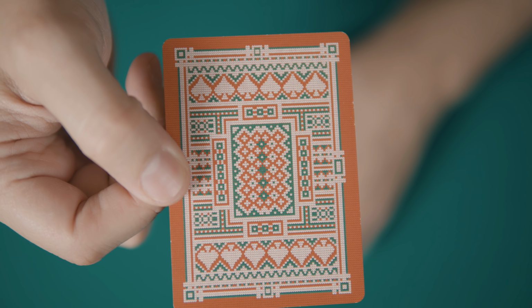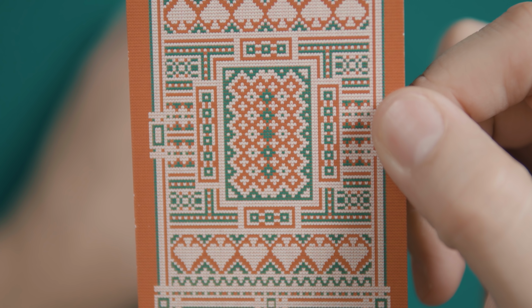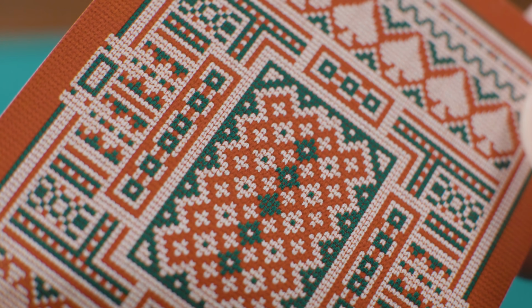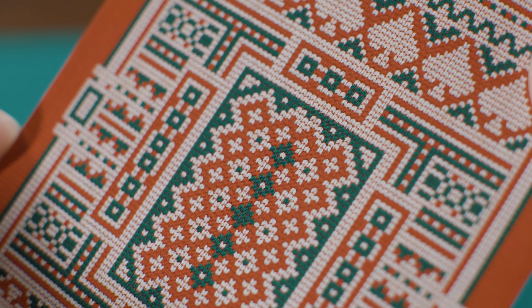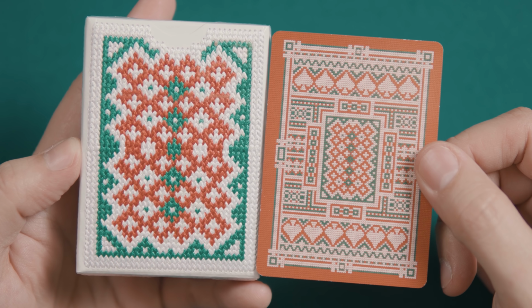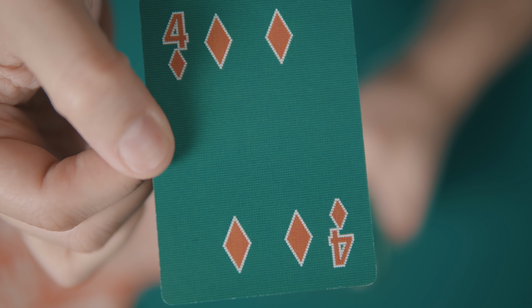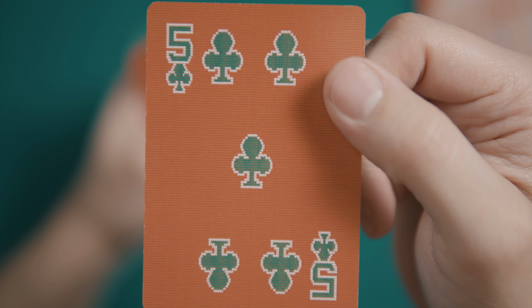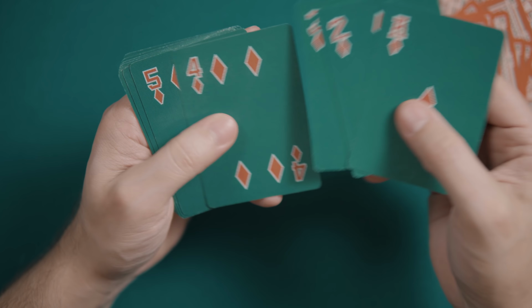The back design is a busy pattern design made to mimic the stitching of ugly Christmas sweaters, and if you look closely enough at the printed design, you can see the individual threads as if woven into each other. The center block in the design is the same pattern woven on the back of the tuck box. These are completely custom cards with the exception of pip placement layout on the spot cards. There's nothing standard about them.